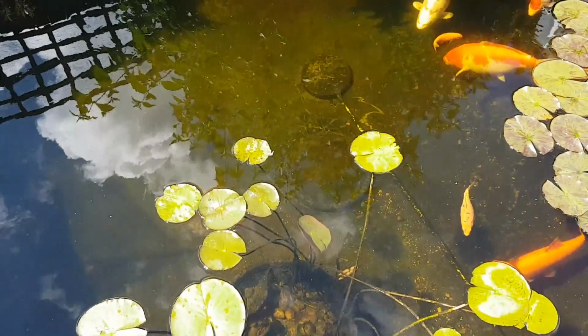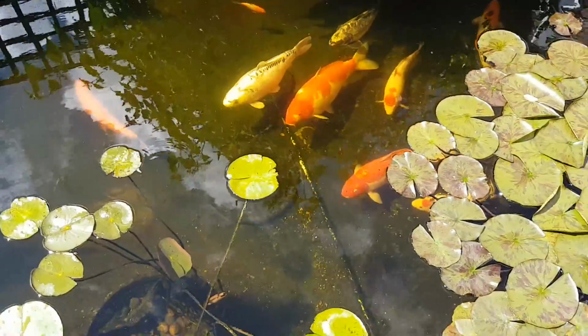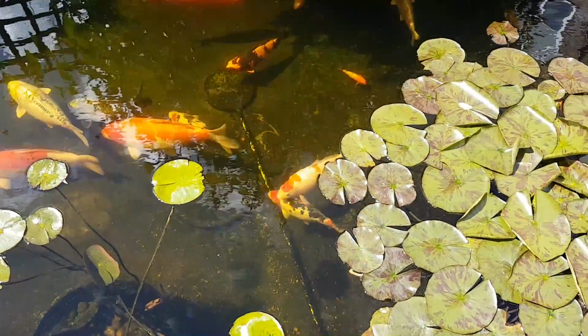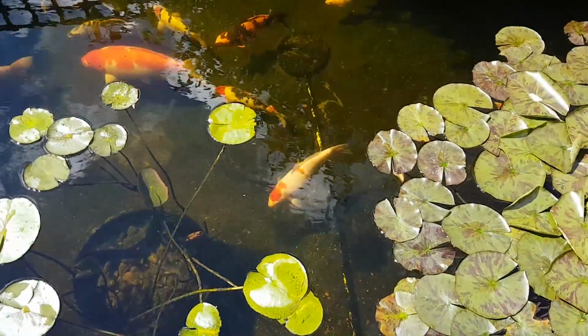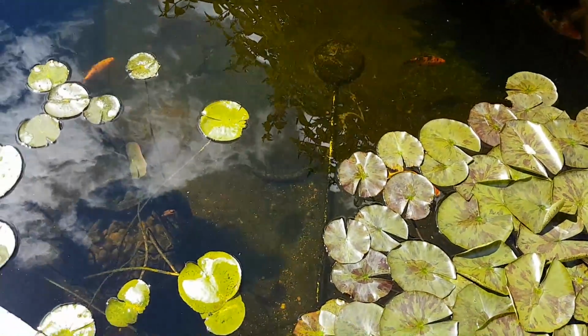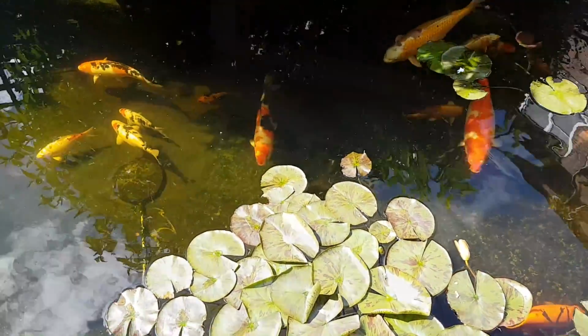Well guys, it's a nice sunny day here today, so I thought I'd just give you a quick look at the pond. We've still got the wind, by the way, but I thought I'd just show you the pond. It's nice to get out here in a bit of sunshine. Fish are enjoying the shade under that tree.